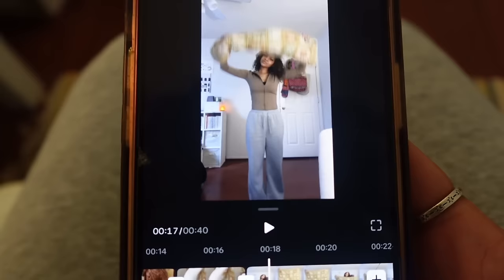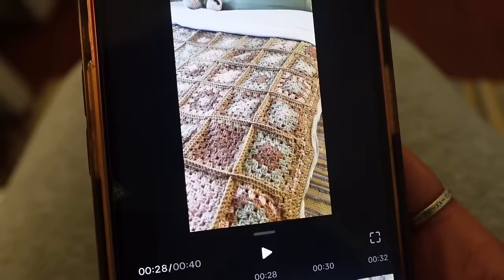Here's some shots I got. I literally could not come up with anything cute. So first I just did unraveling it, and then I showed it. And then I did this shot. I had to cut out the other side because the blanket ain't reached that far.